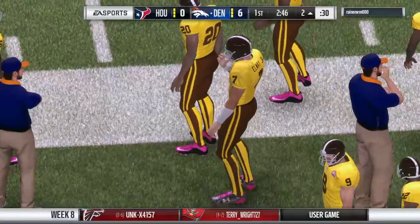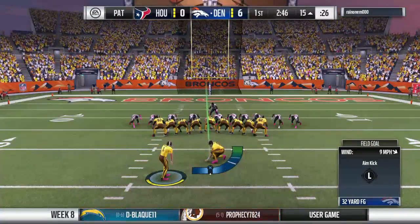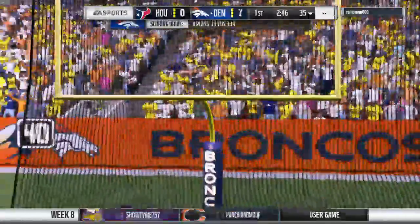I'm just telling you, partner, when you run it in rather than throw it in, that hurts a defense psychologically a heck of a lot more. And he's got it. 7-0 Broncos.